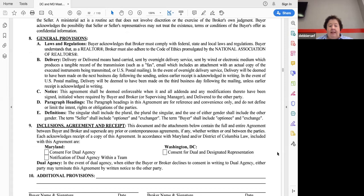Okay, paragraph headings. The paragraph headings in this agreement are for reference and convenience only and do not define or limit the intent, rights, or obligations of the parties. Somewhere along the way, someone tried to claim that something was misleading to them, and that's why they have to put that little sentence in there. Somebody sued somebody. That's why these documents exist, and this one's pretty short. Some of the other ones are much longer.